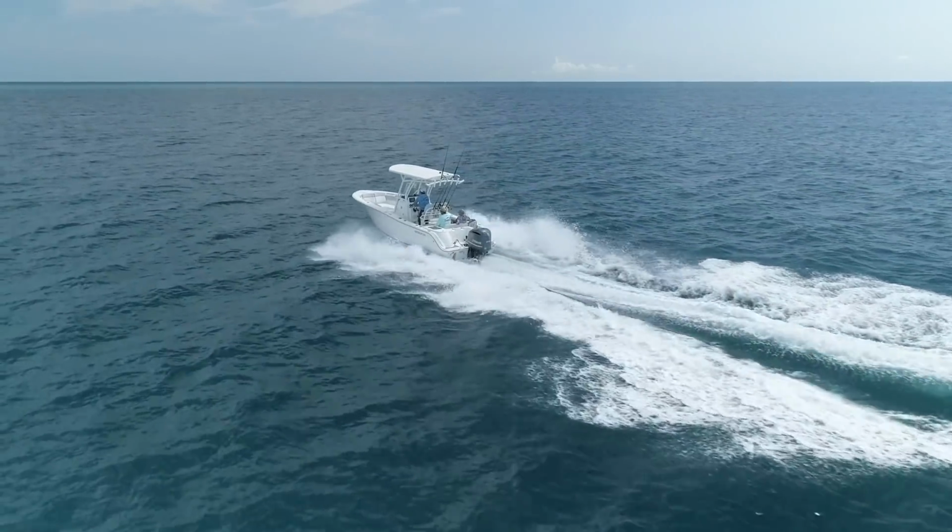Let me tell you what, I did the math on this boat. 220 miles of range is a lot on a 22-foot boat.